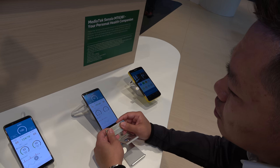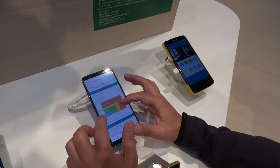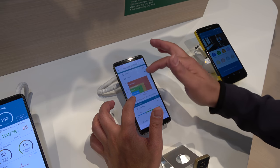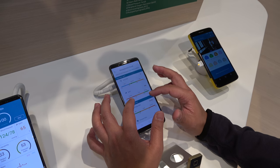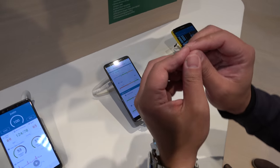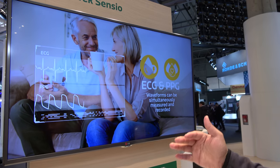Like breathing? No, not breathing. It means you are tired or nervous, an emotional index. So my blood pressure is normal. And we upload your data to the cloud and give you an instant report here. So my heart rate is in the normal region, the same for the SpO2. What's the SpO2? The oxygen level in your blood. Normally it's above 95.